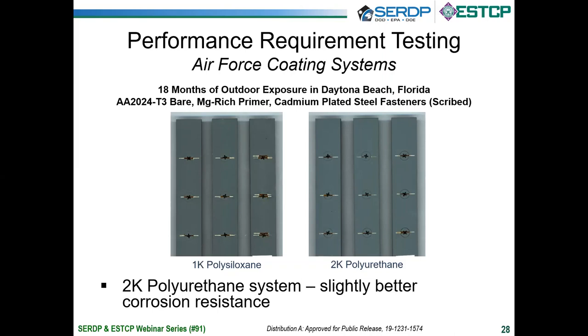Very subtle differences. One thing to note is that there was more corrosion shown in scribe fasteners when the fasteners were cadmium-plated steel versus titanium fasteners. But other than that, really there wasn't much difference between either system. On this slide, these are two pictures, and it's a very complicated formula to describe how the corrosion is rated, so I'm just going to give a bullet point on the corrosion resistance of these systems. Essentially, from these photos, the two-component polyurethane system performs slightly better after 18 months over a magnesium-rich primer using cadmium-plated steel fasteners when they're scribed.